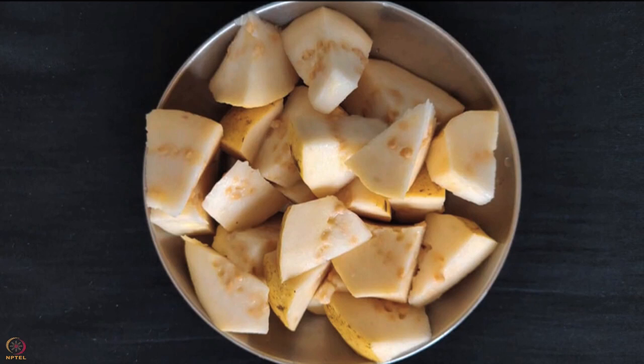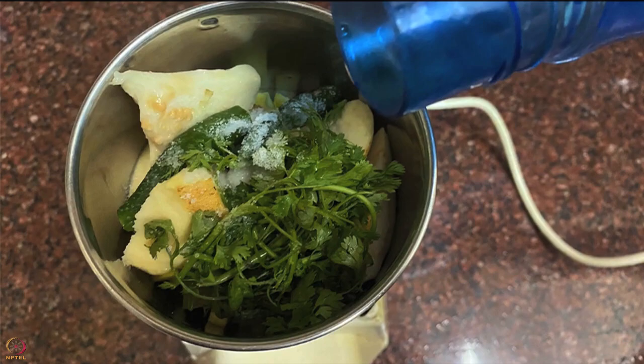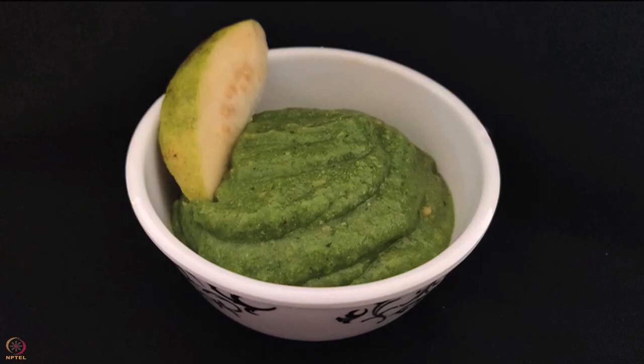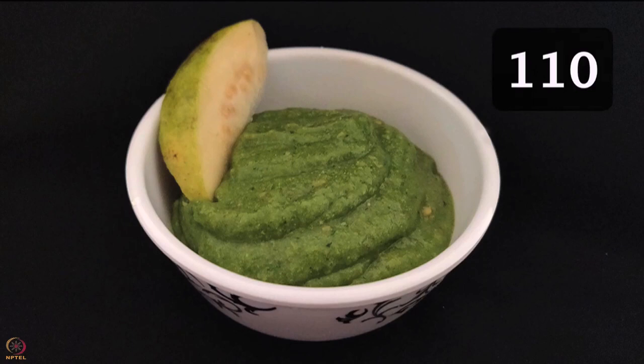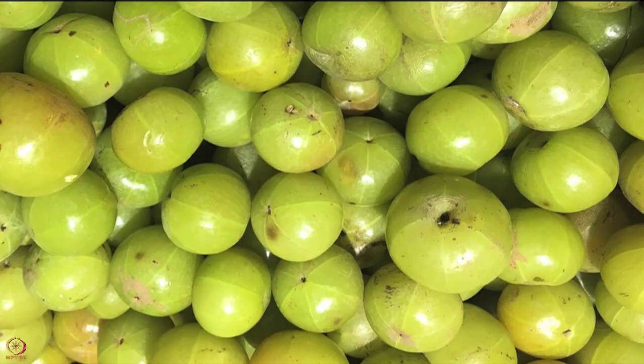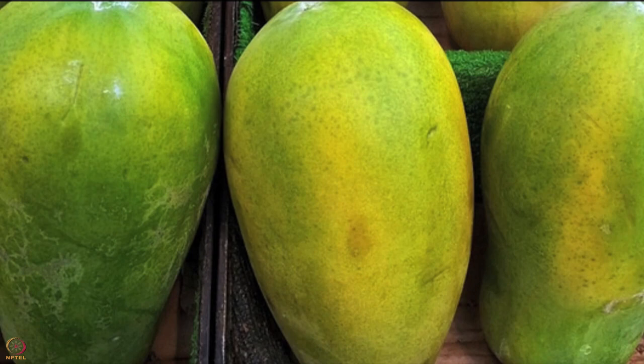Procedure: cut the guava into small pieces. Grind all the ingredients in the mixer along with the lemon juice. You can add a little water to make a smooth paste. Guava chutney is ready. 1/4 cup of this chutney will have about 110 mg of vitamin C. This chutney can also be made with other vitamin C rich fruits. For example, gooseberry, raw mango, karwanda, raw papaya, etc.